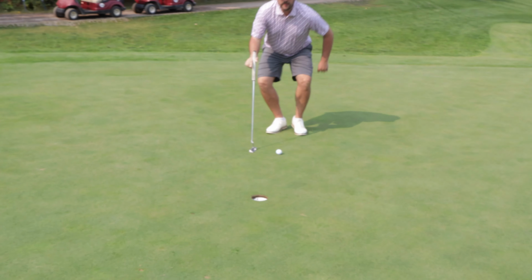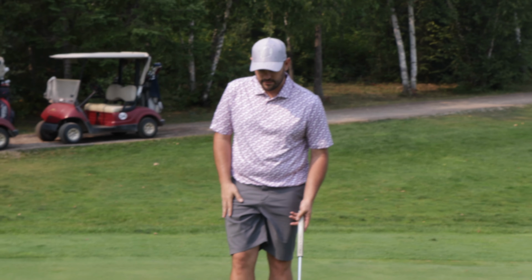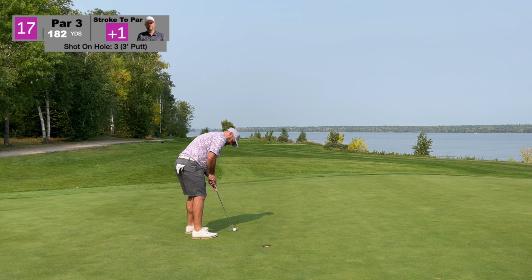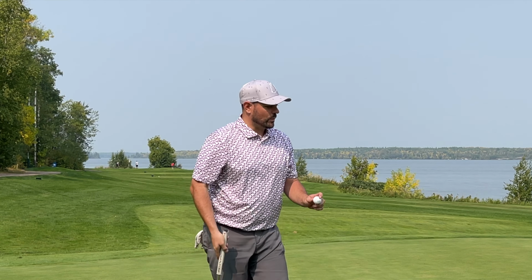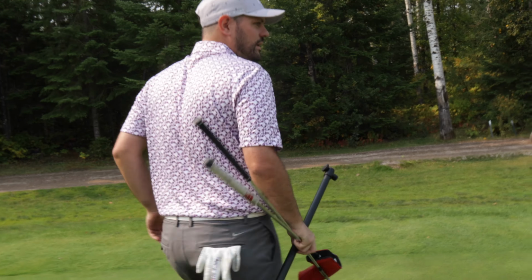Need it? All right, little 3 foot tester. Let's knock it in. Let's keep the birdie alive on 18. This is a big 3 footer. Come on. Need a birdie on 18, let's go. Is it a par 5 coming home? Par 4, 425. Okay.